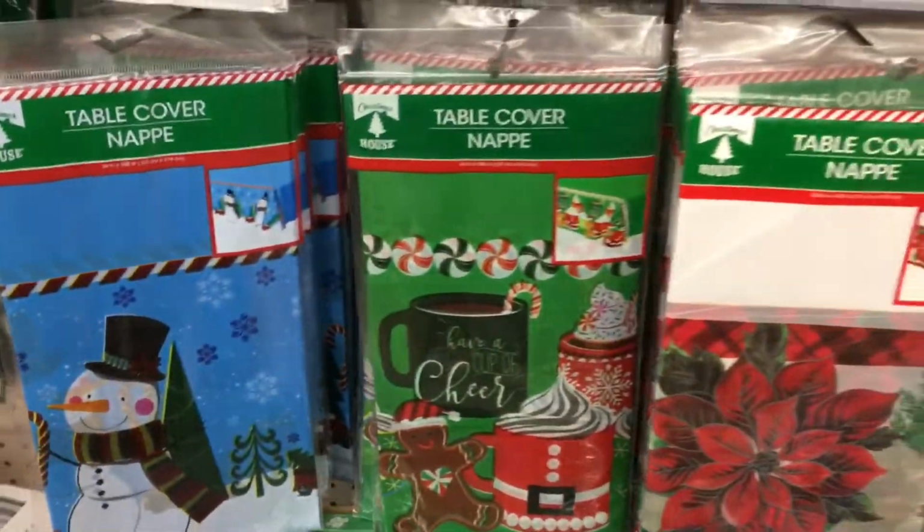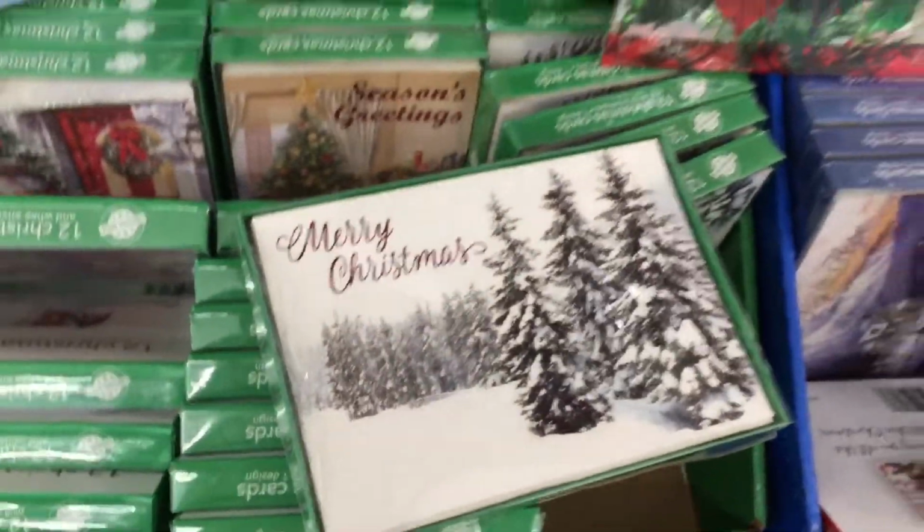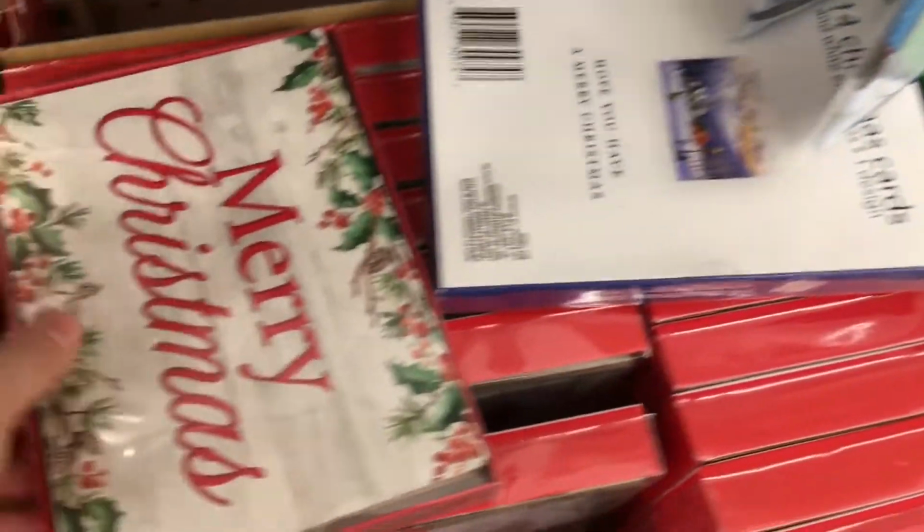And of course, they came out with more Christmas greeting cards this year. And these make actually really nice, easy and fun DIYs if you've never done that before.